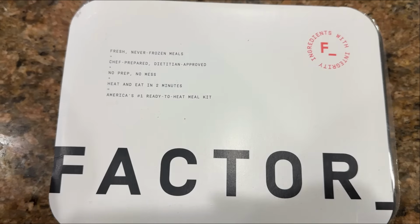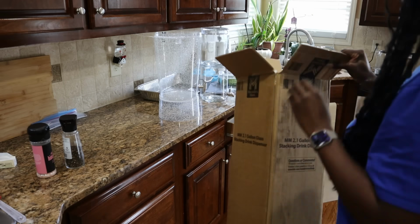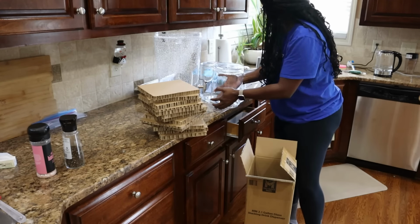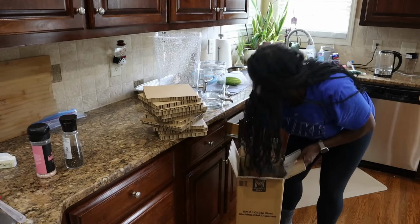Okay, let's start cleaning. As you can see, that was the before of everything in my living room and my kitchen, because that's primarily where everyone was hanging out. So what I first need to do is put away all of my entertaining, quote unquote, entertaining pieces.